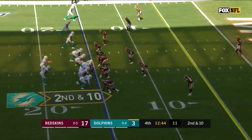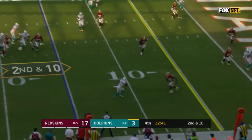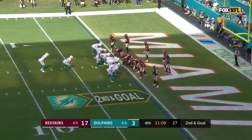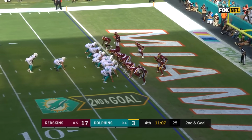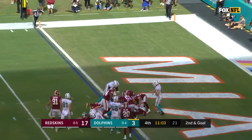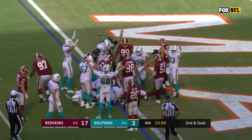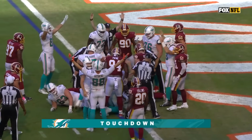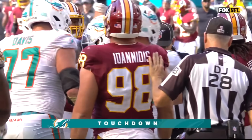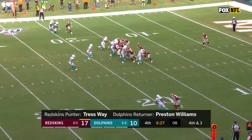Second and 10 with Kenyon Drake in the backfield. All receivers out. Fitzpatrick to Drake at the 10, stays in bounds. A tackle who is now eligible as a tight end, plus three tight ends. Straight ahead, Ballage to the goal line. No signal from the officials. Yes, touchdown. The Dolphins with their first points of the season.